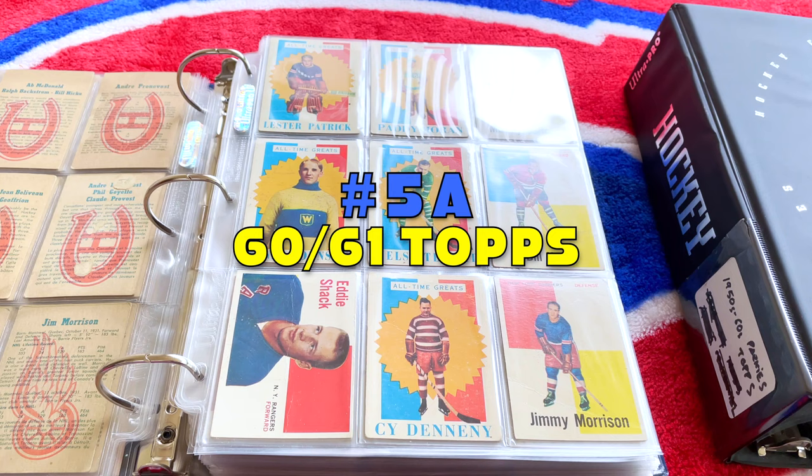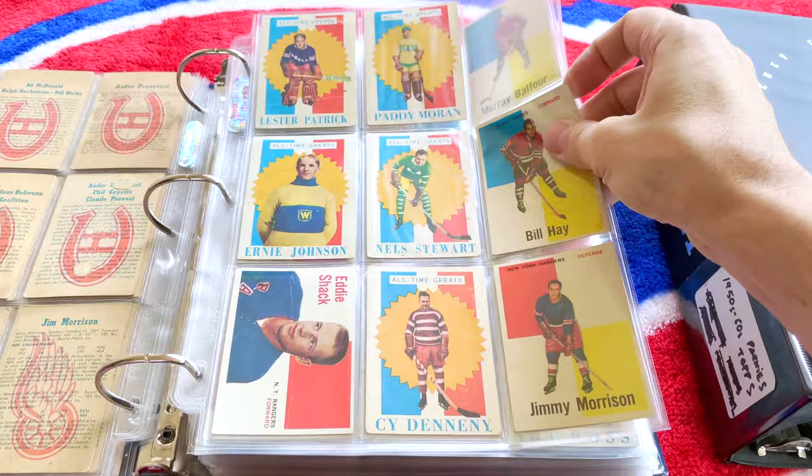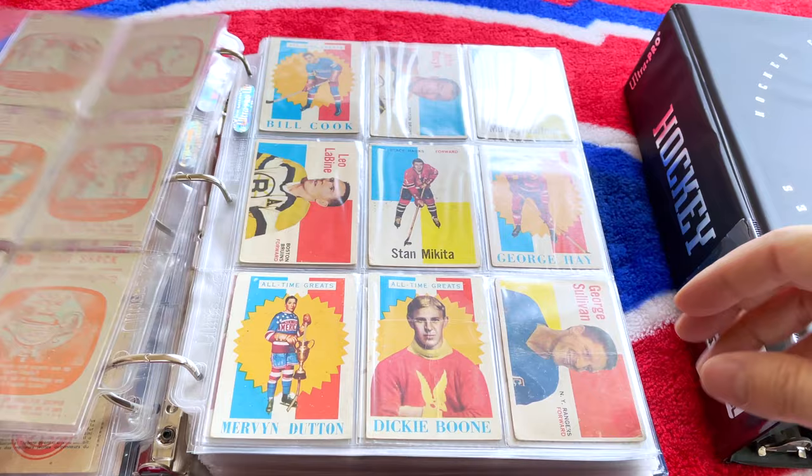At number five, I have a tie between the Topps and the Parkhursts again of 60-61. 60-61 Topps is probably my favorite, one of my favorite of all time of all sets. It was hard to sort of figure out where to place it because I could easily put it number one just because it looks so cool. It has Lester Patrick, which is amazing. So it has all of these old school guys. Really, really beautiful set.